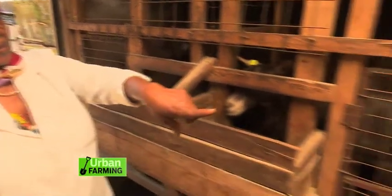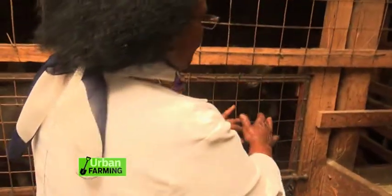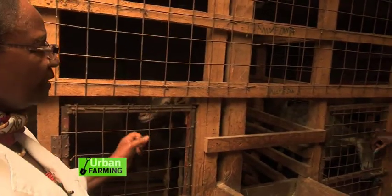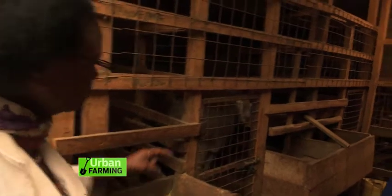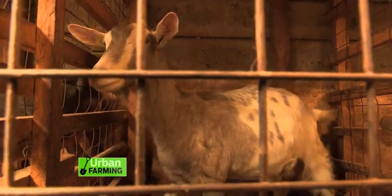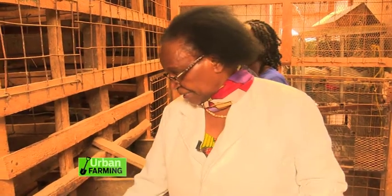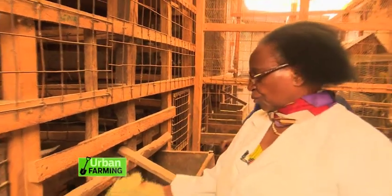And we've got another one here. This is also another cross. We cross the Toggenburg and the Alpine because they are the best milkers. They are very good milkers. So this one is yet to kid. And then we have got our Toggenburg over here. This one gives us twin kids every time she kids. There are 2. We do sell the milk to a few customers, and they pick it weekly. There are so many liters in a week.